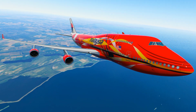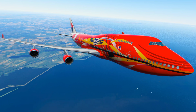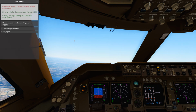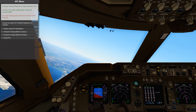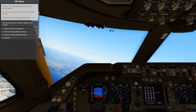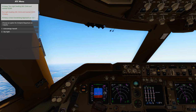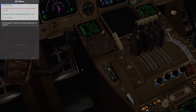Nice and gently my feet out of the rudder pedals. Oh wait, and so let's turn right heading 260 and climb and maintain 8,000 still indeed. I think we are doing a little turn here above Schiphol.